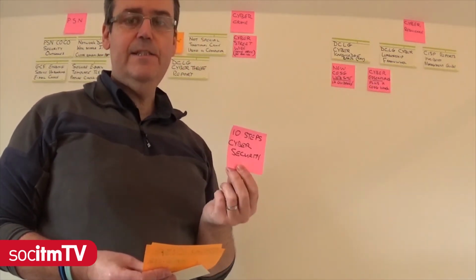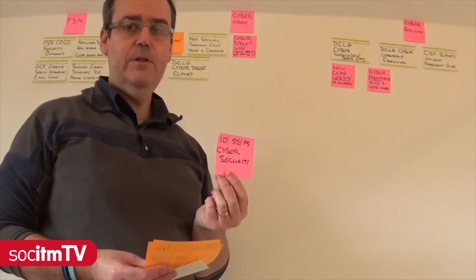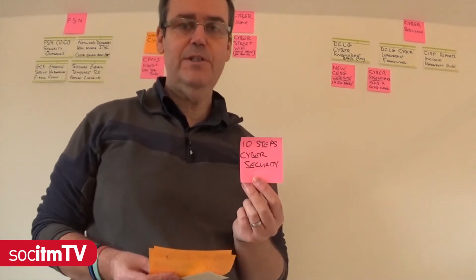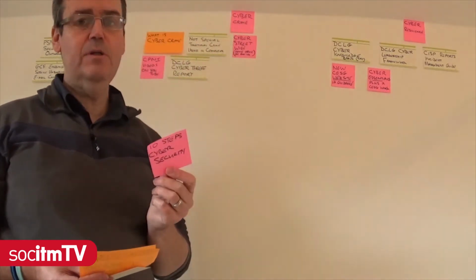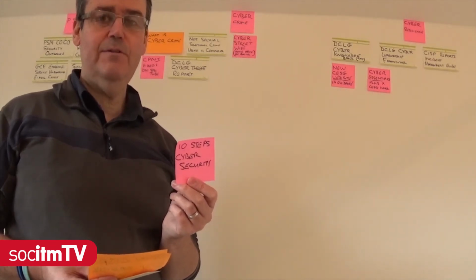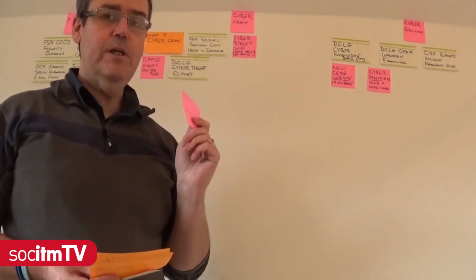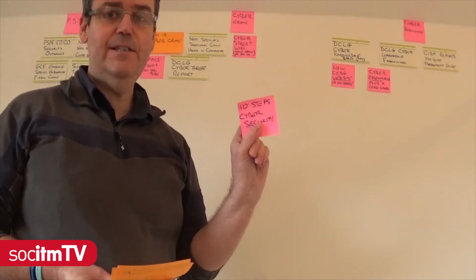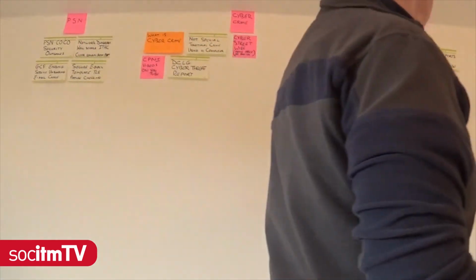Again, 10 steps to cyber security. The document's been rewritten, republished last year. A very simple and easy to understand guide, which will take any organisation through the necessary points to protect themselves against cyber threats. There is also a website behind it which has got an awful lot of resources on it, so that's the 10 steps to cyber security.